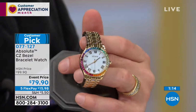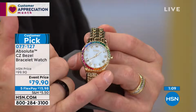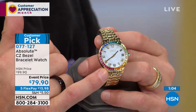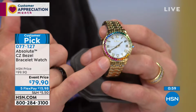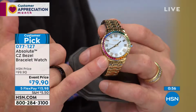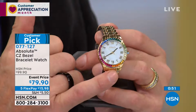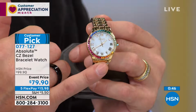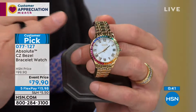Well, the timepiece says something about you. It says something about your taste, your style. In this case, it says, look at this beautiful rainbow of absolute simulated diamond. Absolutely gorgeous, every color of the rainbow. You think about the promise that God made man when he gave the rainbow to Noah at the end of the flood. He said, I'll never do this again. And that was the first rainbow. When I look at this rainbow, the gorgeous display on the bezel, it takes me back to the first rainbow ever recorded in history. And you think to yourself, wow, rainbows really are special.